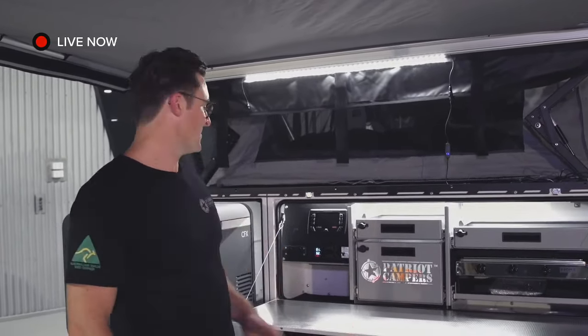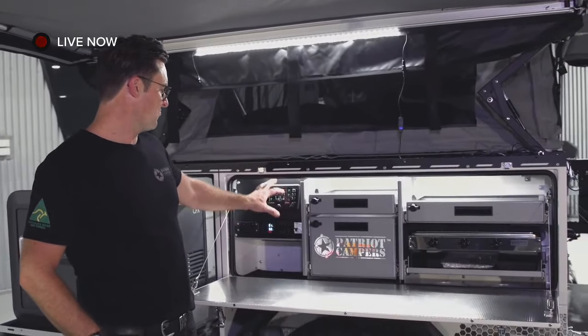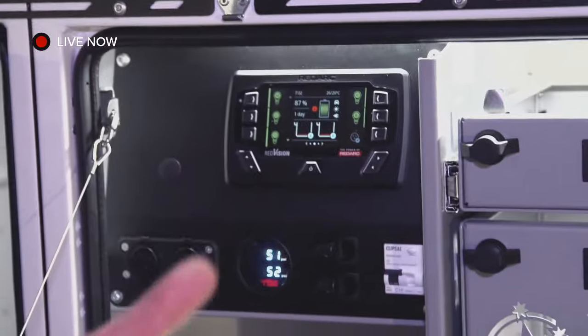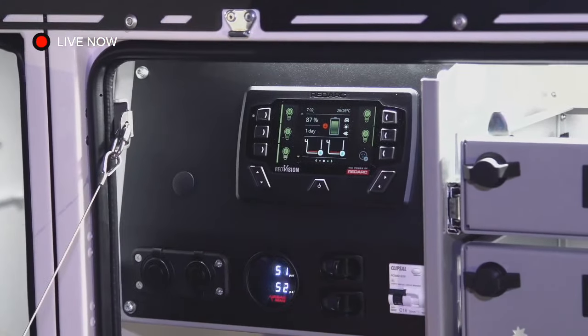Okay, thanks, Justin. So we'll stand here. This is your main electrical component there, which is the Red Vision from Redarc. Now, this basically houses all of your light switches, water tanks, battery, all that sort of stuff in one interface there.